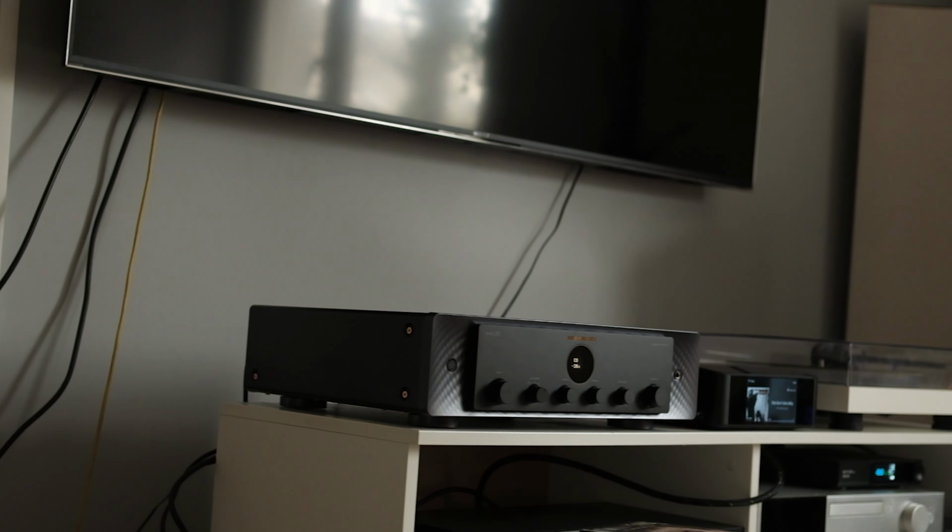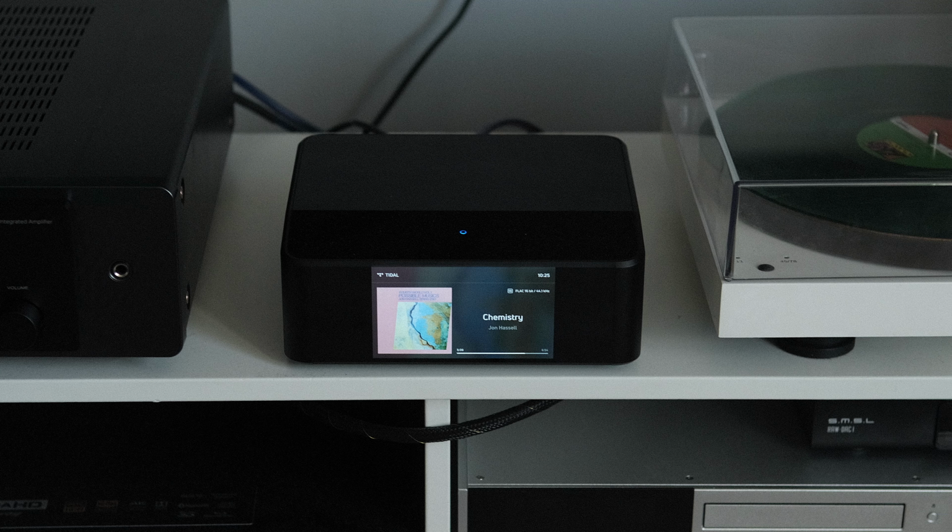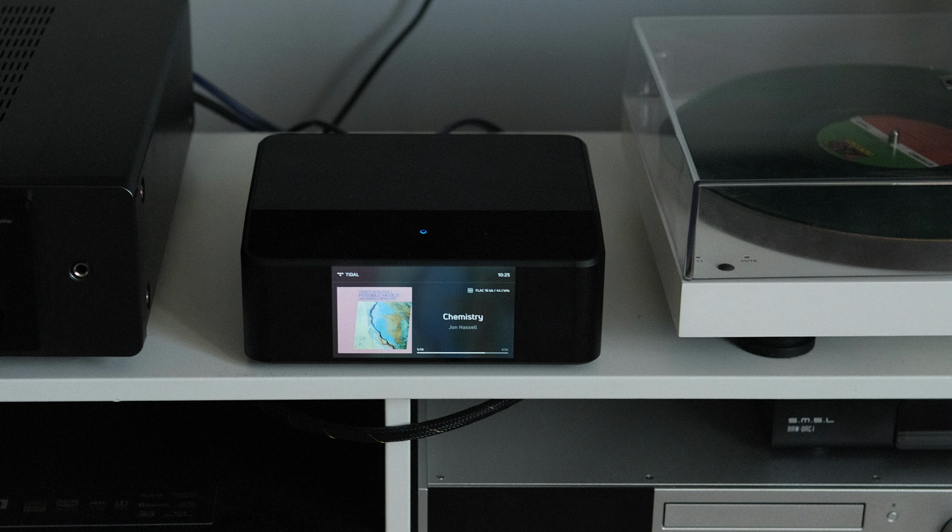But the market of €1,000 streamers is so packed with great streamers that just being a good streamer is not enough. Besides the already mentioned brands, Cambridge Audio, Marantz, Volumio and Fiio are all bringing their A game in this price range. So for the Node icon to really become visible in that sea, it needs to bring more in sonics for the same or less money.